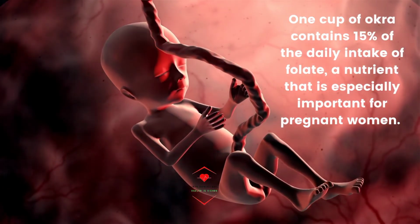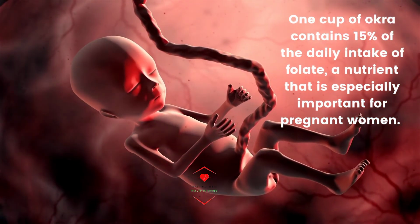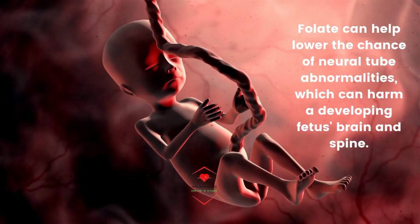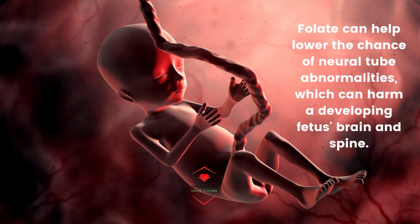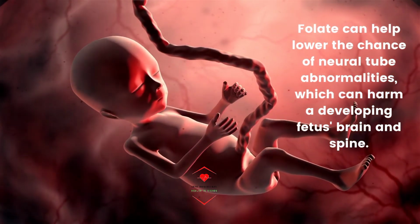Just 1 cup of okra contains 15% of the daily intake of folate, a nutrient that is especially important for pregnant women. Folate can help lower the chance of neural tube abnormalities, which can harm a developing fetus' brain and spine.